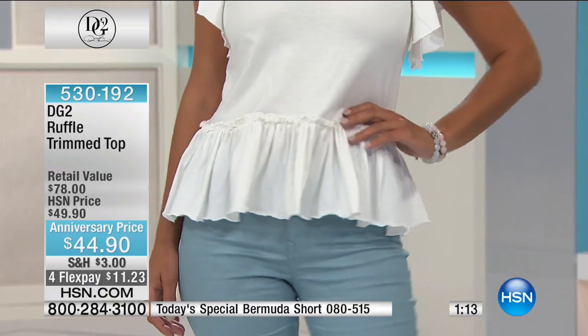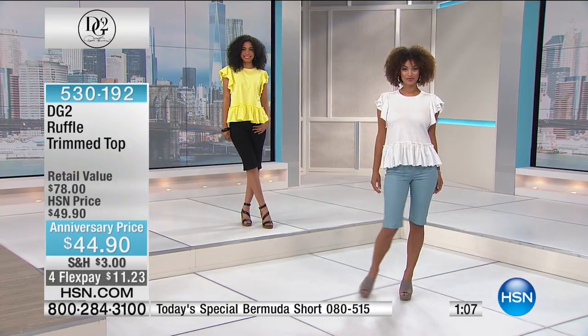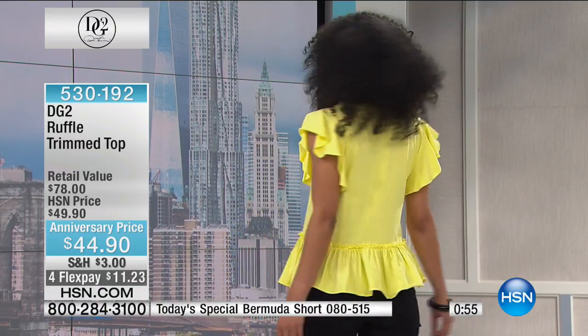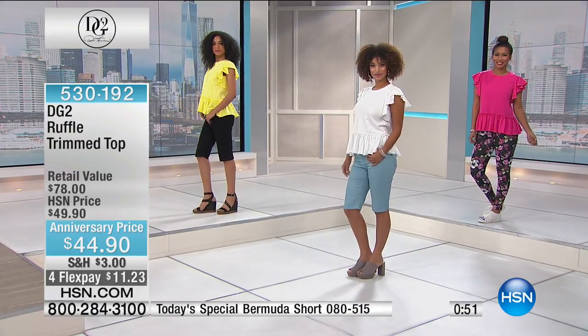But then again, if we could do a full shot of this t-shirt and get up close to it, you can see that instead of just a regular sleeve, we echoed the peplum by putting a ruffled sleeve on it. It's flirty, it's feminine, it's more than just a t-shirt. I mean, look at how cute this is.